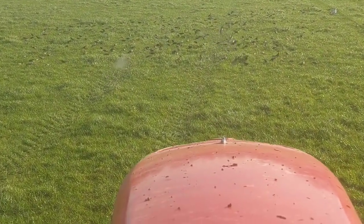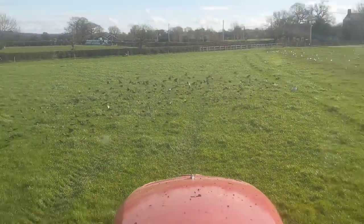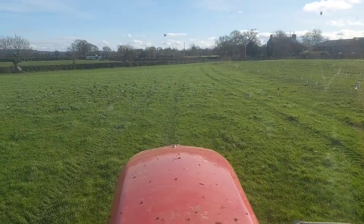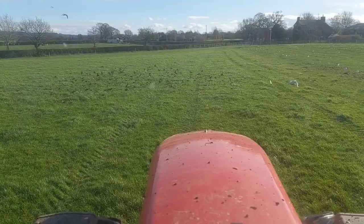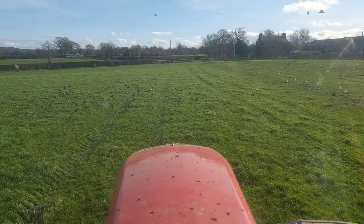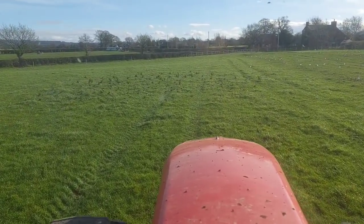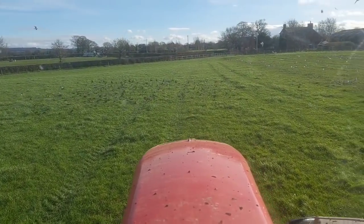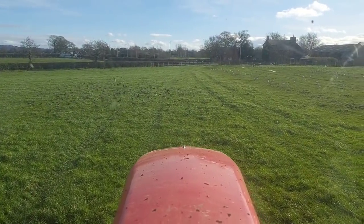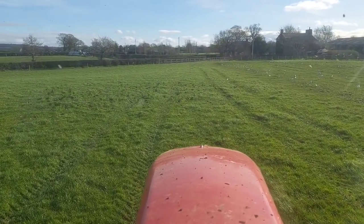Work out what they are. They're busy after something anyway. Are they? I want to say starlings, but I'm not entirely sure. Just hopping away from the tanker. Whatever they're after is in the unspread ground, not the spread ground.